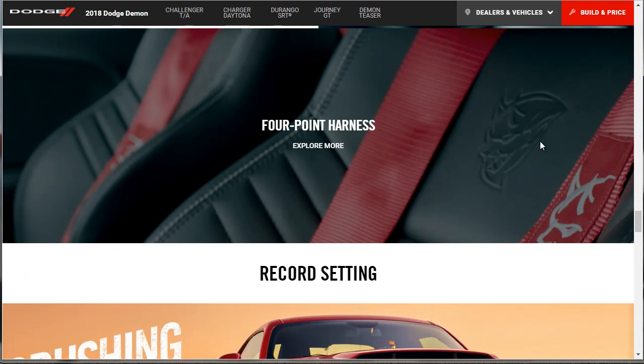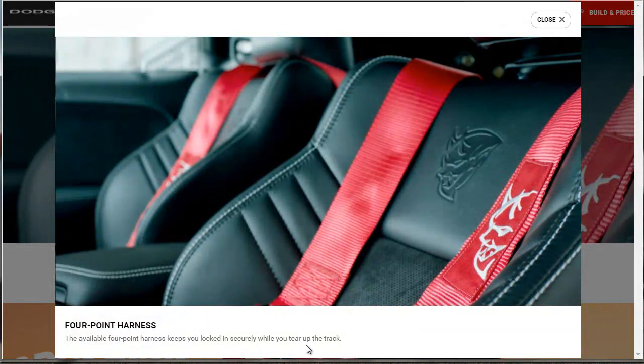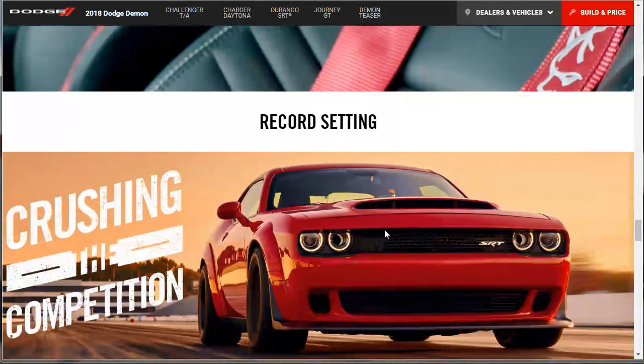SRT inside. We can see that it's got 4-point harnesses here. Keep you locked in securely. So this says available, so that sounds like that's an option to me. We're going to find that out because we are going to hit this build and price here in a minute. We're almost done getting through this page.